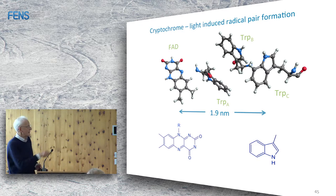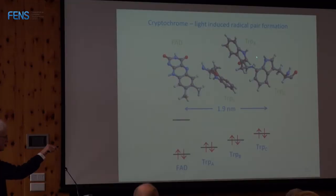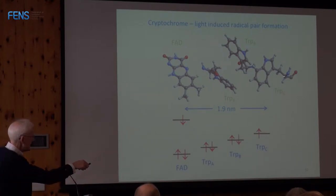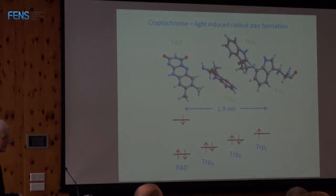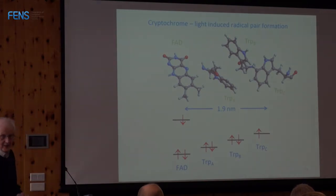And what happens when the flavin absorbs blue light is that it triggers three sequential electron transfers along this chain of tryptophans. So the flavin absorbs the light like that, and then one, two, three electron transfers along this chain. So this is like a molecular wire conducting electrons from ultimately the terminal tryptophan to the flavin to give you a singlet radical pair. Here, the HOMO of the terminal tryptophan, there, the LUMO of the flavin, separated by almost 2 nanometers. And it's that pair of radicals that Schulten thought might be magnetically sensitive.